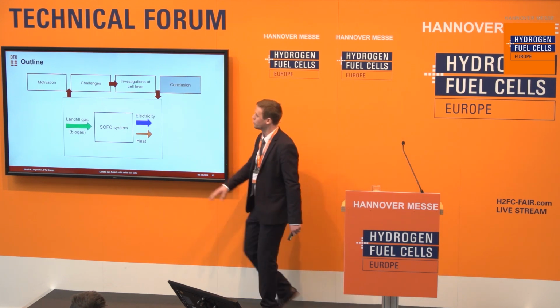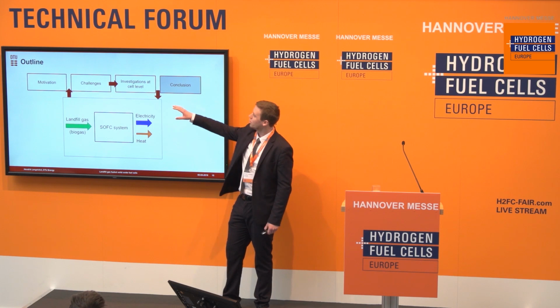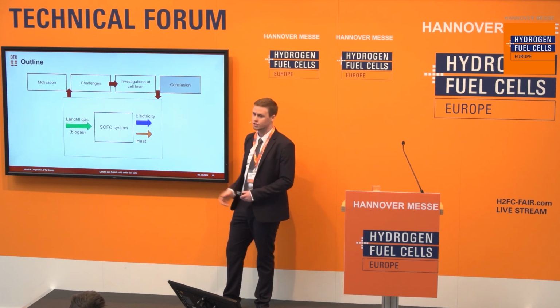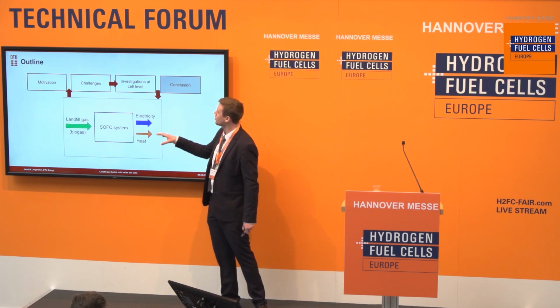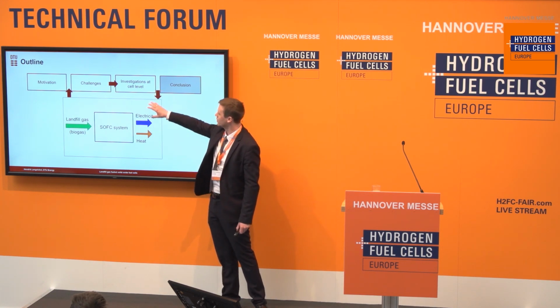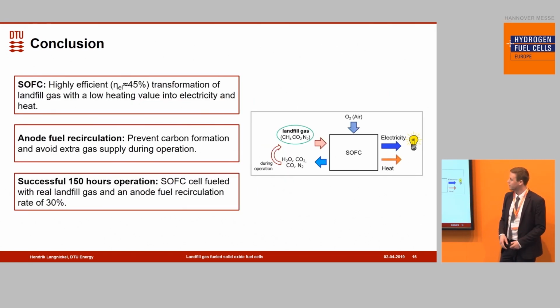So we went from the motivation, why we are using landfill gas in a solid oxide fuel cell, to some challenges, and we can handle those challenges by using anode fuel recirculation to avoid carbon formation. So what can we learn from the investigation at the cell level for the system level? With this I will conclude, and there are 3 points.